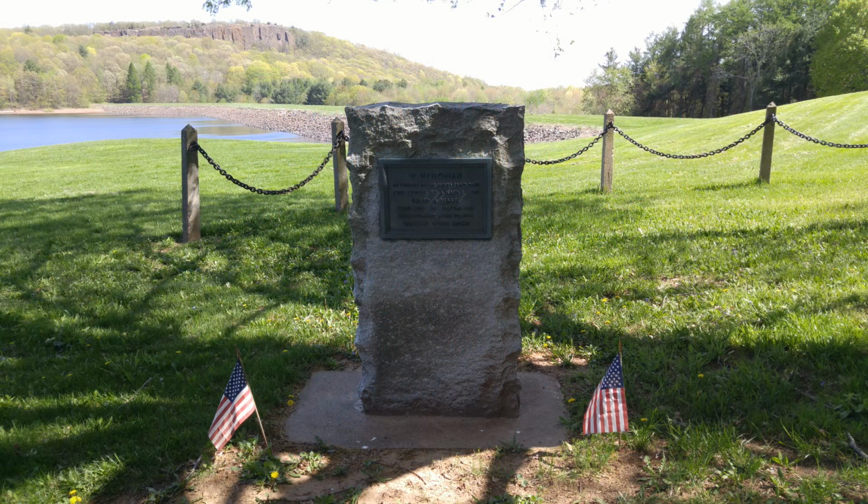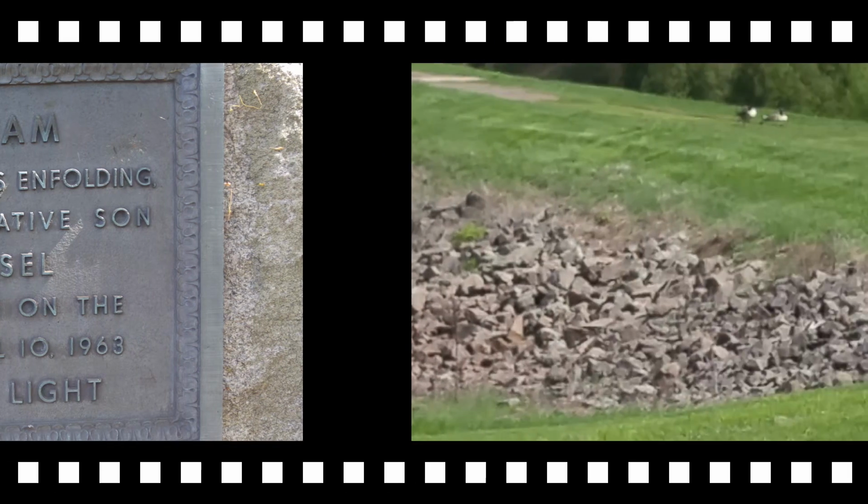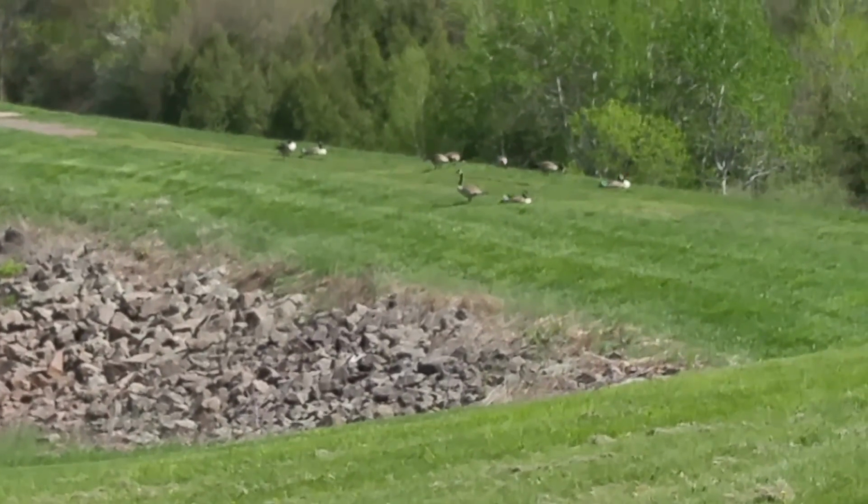And in the center, there's another large plaque. It looks like it may be a gravestone, actually. I got a close-up of the inscription. Looks like a memorial to David Wassell. Maybe who the reservoir is named after, Wassell Reservoir.